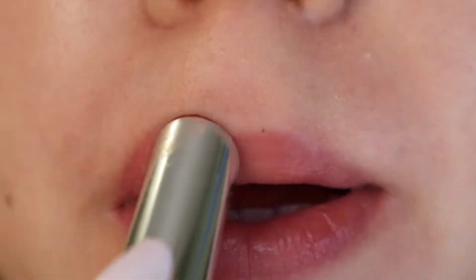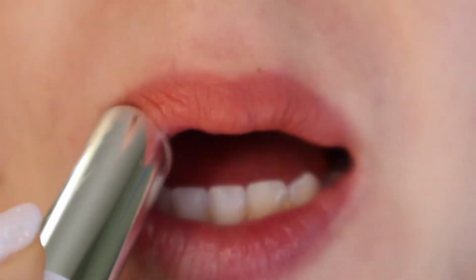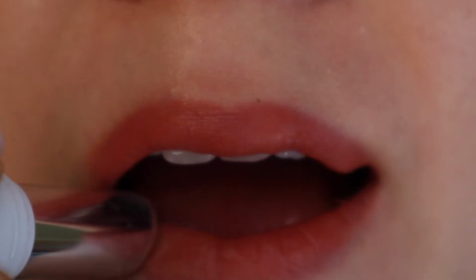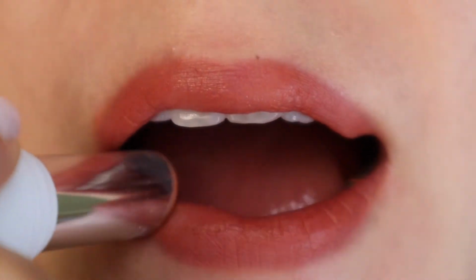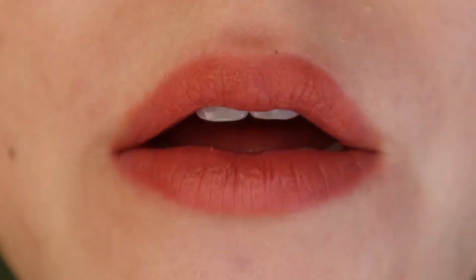As for the colors, Cake is this really nice nudie peachy color on my lips. I find it very, very effortless to put on. I think that this is a great everyday color for me if I don't really know what to wear on my lips, but I kind of want something other than a lip balm. This is just the perfect no-brainer color.